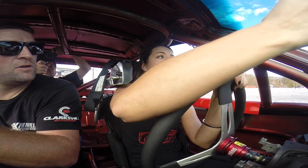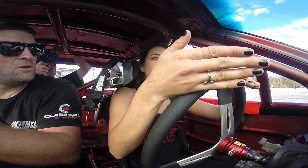Okay. So then coming into the turn, I start easy, and then once we're at the peak of the turn, that's when you turn hard. And that's going to change with the speed you pick up. You see what I'm saying? You're going to have to put more wheel input into it earlier as you pick speed up.